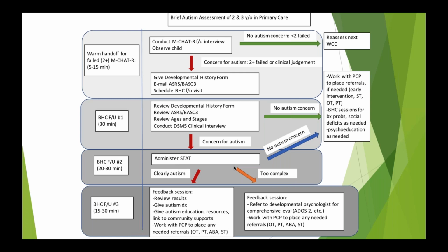But what we're trying to use the STAT for is to say, okay, kids who clearly don't have autism, we can rule you out without having to stop up the whole referral network to the developmental psychologist with all of these folks that are easily ruled out, and clearly rule in and diagnose the kids who obviously do have autism, that the Walmart greeter knows has autism, right? They don't need to necessarily go through all of these comprehensive assessments to show that.